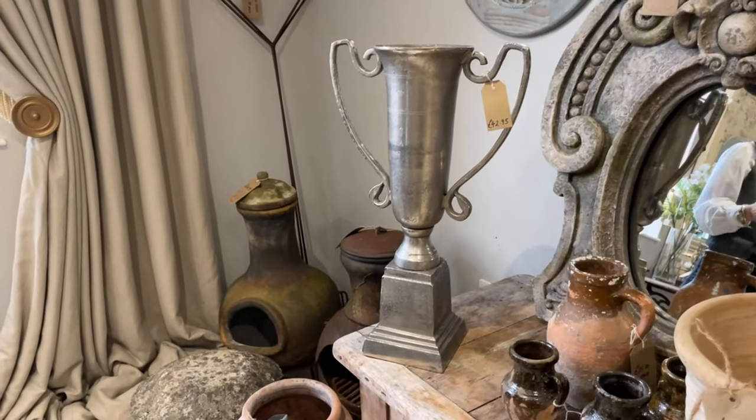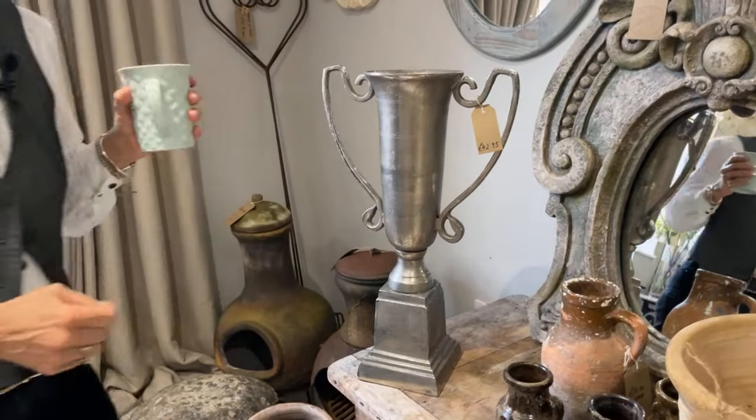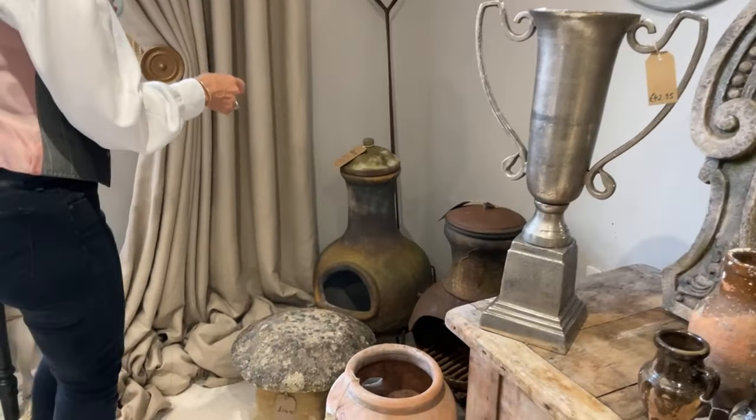Can you imagine it with three times more than that? Quick, get another pen, quick name. Let's put a one in there. $142.95. Yay!